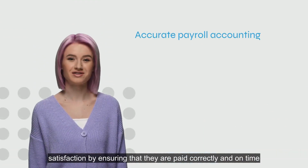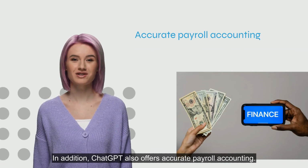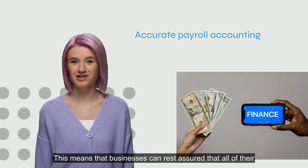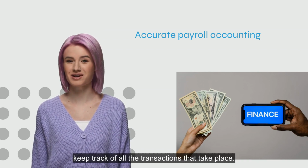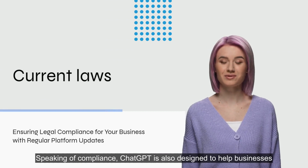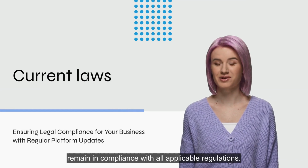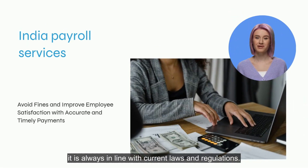In addition, ChatGPT also offers accurate payroll accounting. This means that businesses can rest assured that all of their financial records are up to date and that they are able to easily keep track of all the transactions that take place. This is especially important for businesses that need to stay compliant with local and national laws. Speaking of compliance, ChatGPT is also designed to help businesses remain in compliance with all applicable regulations. This is because the platform is updated regularly to ensure that it is always in line with current laws and regulations. This can save businesses from hefty fines and penalties that may result from non-compliance.